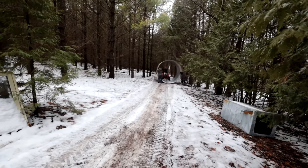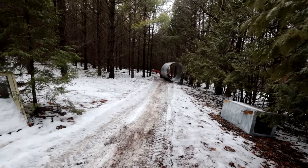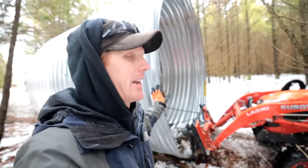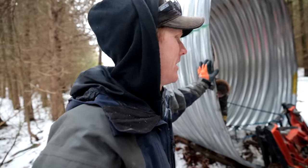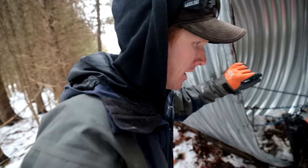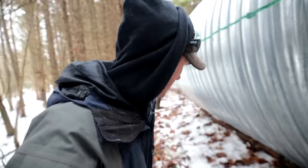Okay, we got it 25 feet. No, we got a little bit further than that, but we've got it in the bush. And it's rolling down the hill. Well, we don't want it to roll down the hill. So we're gonna reposition our chain. Probably tug it from the other way.